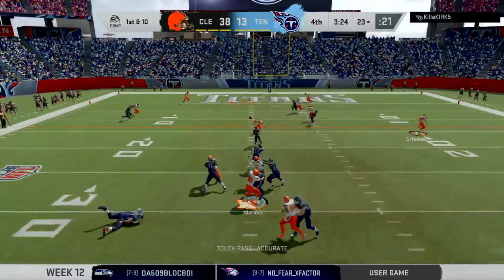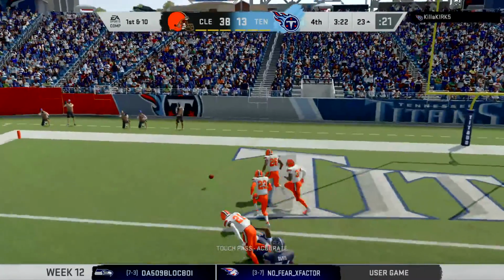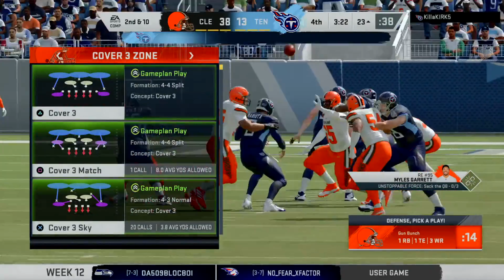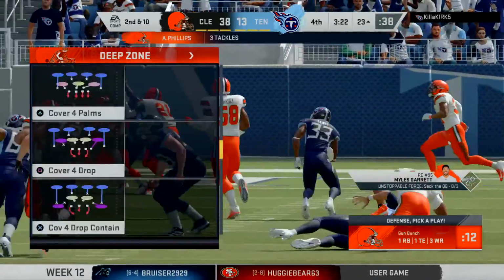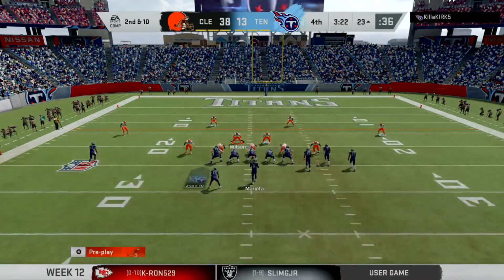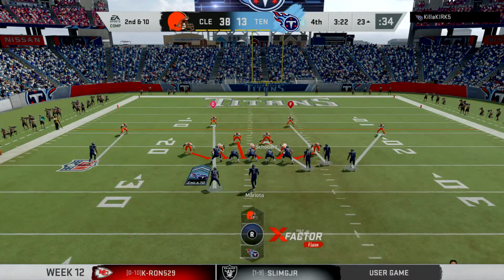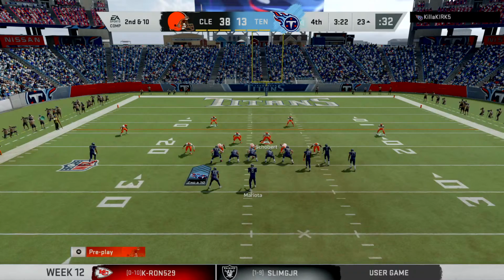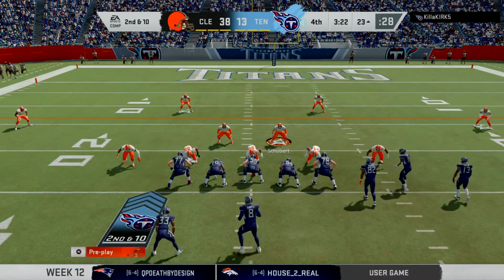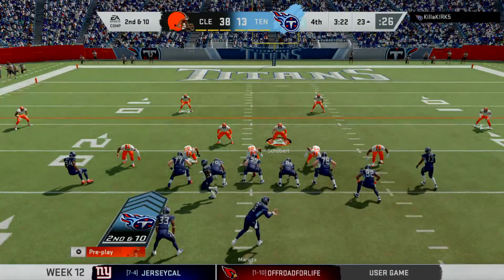Mariota on first down. And that is incomplete. Showed off the arm strength there, but to no avail. Second down. Another incompletion. You know, it's a wonder he's still moving around back there, the number of times he's been sacked. Yeah, he's staying out there, isn't he? And you don't think about it much in a game like this, but he's showing incredible leadership. Still competing, still fighting, not taking himself out of a ball game that appears lost.